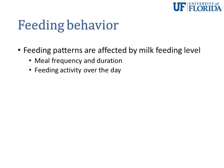The factor that has the greatest influence on feeding behavior prior to weaning is milk feeding method. Milk feeding level, and supplying the calves with more milk, has a big impact on their feeding behavior patterns. We can look at their meal frequencies and milk meal durations to see these effects, and also feeding activity over the course of the day when calves are provided more milk.